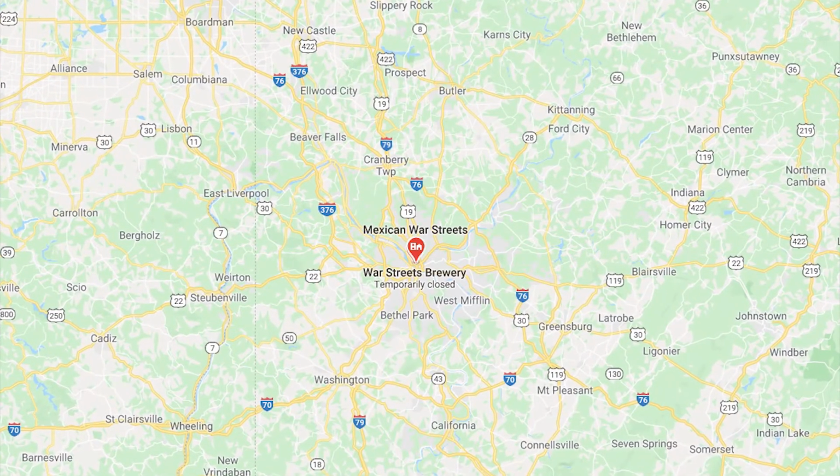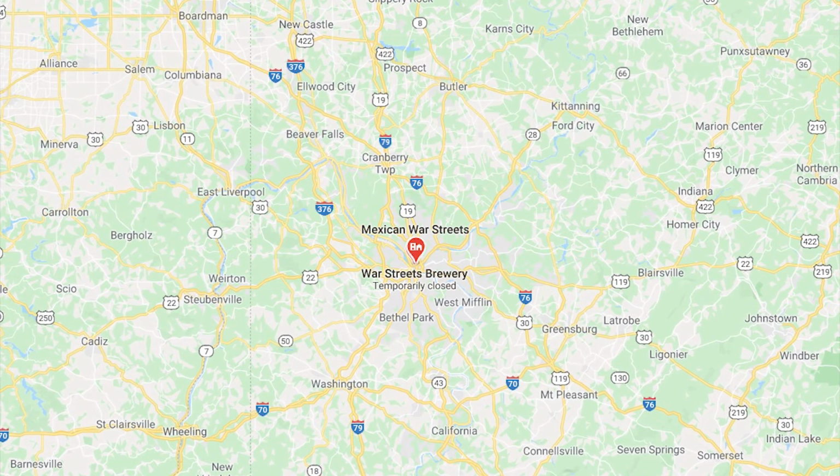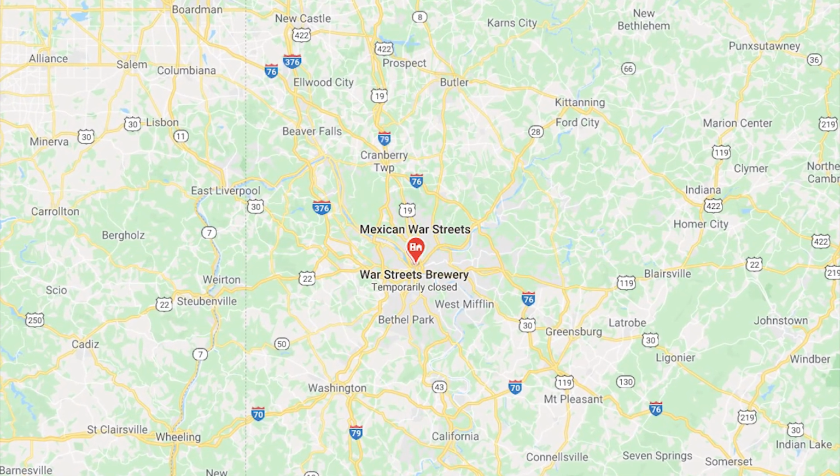All right, so the Central North Side, Mexican War Streets is obviously north of Pittsburgh, hence Central North Side. The Mexican War Streets is inside the Central North Side, but it predominantly takes up the Central North Side. The Central North Side is a dense population of row houses.